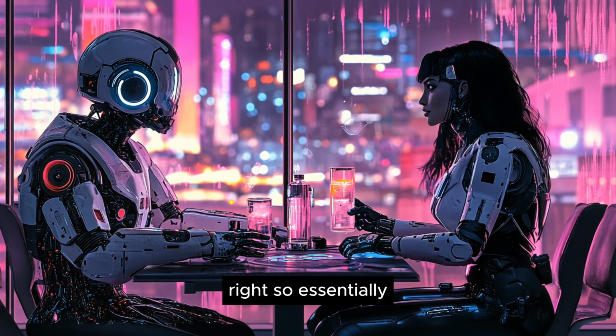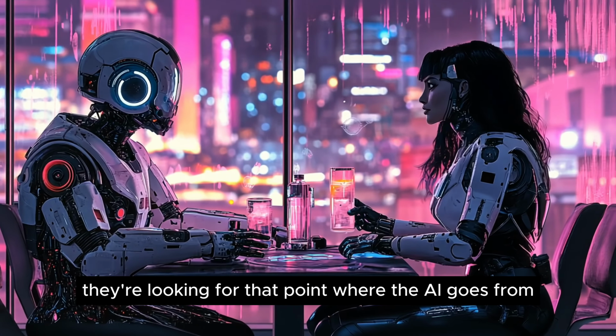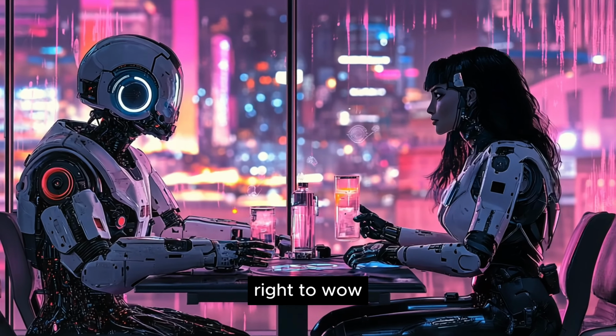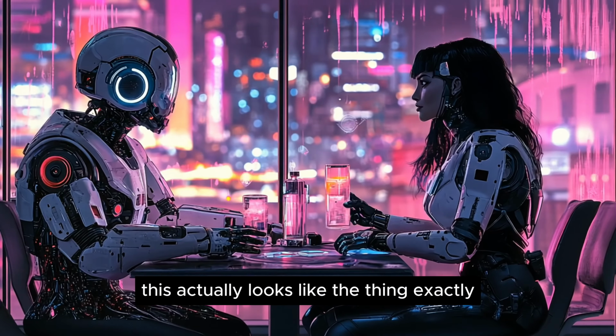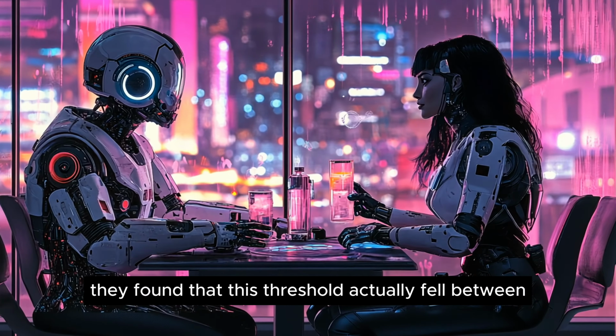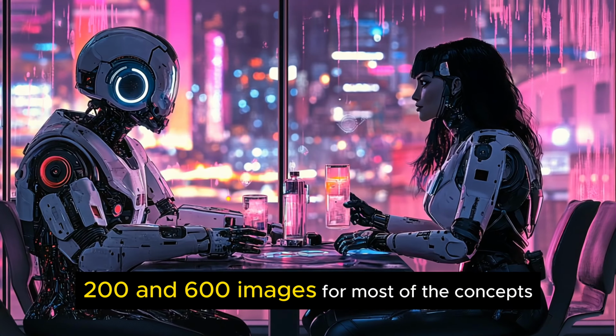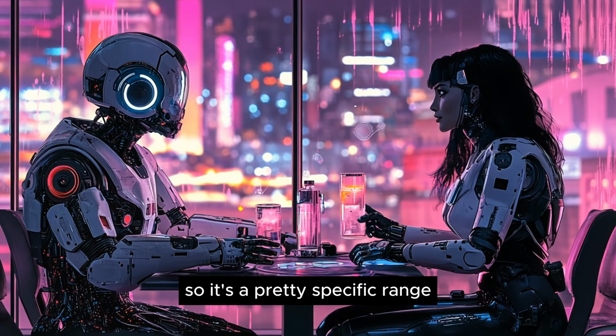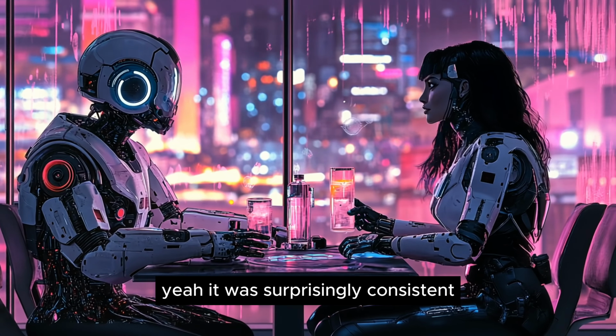Right. So essentially they're looking for that point where the AI goes from, okay, this is just random noise, to, wow, this actually looks like the thing. Exactly. And so what did they find? They found that this threshold actually fell between 200 and 600 images for most of the concepts. Oh, wow. So it's a pretty specific range. Yeah, it was surprisingly consistent.